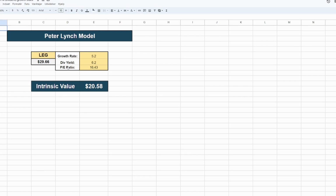Last model is the Peter Lynch model, where we do have the growth rate, the dividend yield, and the PE ratio of Leggett Platt. Combining all these together using Peter Lynch's formula, the intrinsic value is calculated to be $20.58.